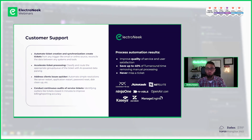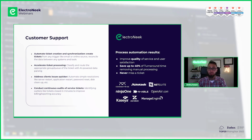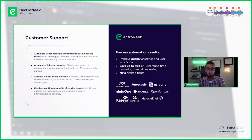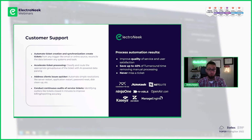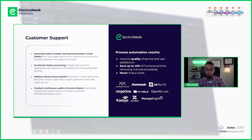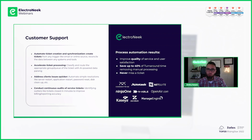Then, in the majority of cases, once you understand what needs to be done, that can be automatically executed, like launching a cloud backup, restarting the machine, rebooting the server, doing something that seems like an easy level 1 solution. Would you completely rely on automation to do that? Maybe not, but you can reduce the role of the customer support professional to a review and approval process.